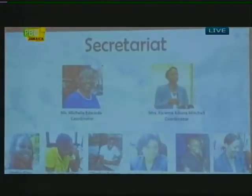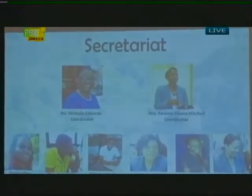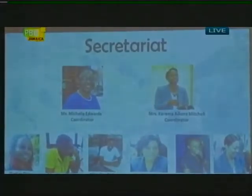This secretariat is made up of the following persons: Ms. Michelle Edwards, Mrs. Karima Aiken-Mitchell. We have also Ms. Orthia Gray, Mrs. Joan Witter, Mr. Glenn Don Nelson, Miss Michelle Williams, Lisa Marie there, and Miss Amoy Kelly. They're all working feverishly at the Secretariat.